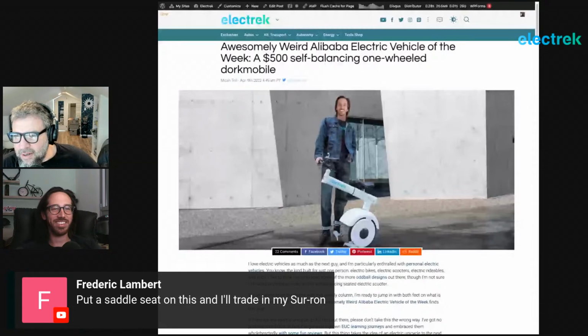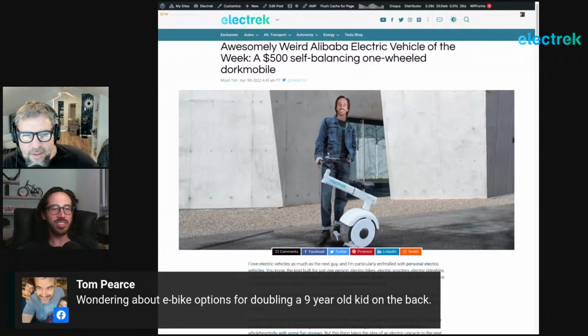Yeah. So, all right. Let's see. We got Tom Pierce wondering about e-bike options for doubling a 9-year-old kid on the back. So what do you think for having a kid on the back? One of my favorite passenger carrying e-bikes is the Rad Runner. It's just so well designed for carrying people. I think that would be fun, the first one to look at. It's funny you mentioned that. I was on my father-in-law's Rad Runner carrying around my 10-year-old all week last week in Florida. So can't recommend that enough.